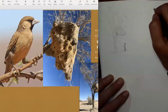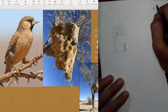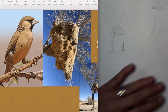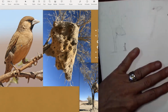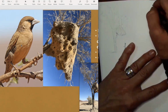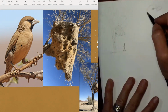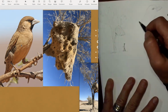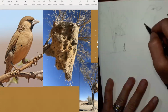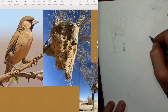Interestingly, it is not completely immune to predation. Especially cobras and other snakes will get up in there and they can really clean out the colony, the eggs as it were. But other than that, because there's so many together, that does tend to help protect, at least some will survive.